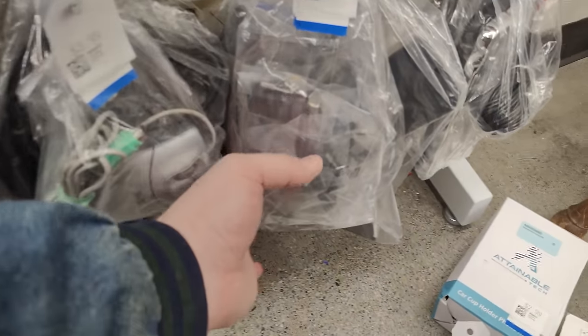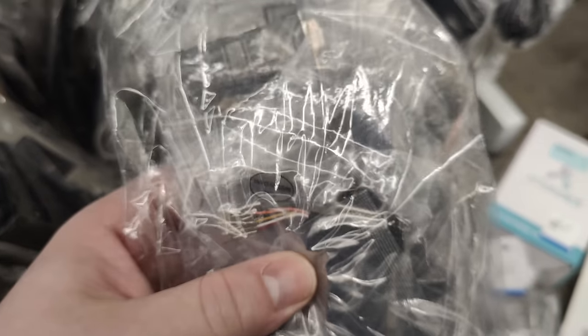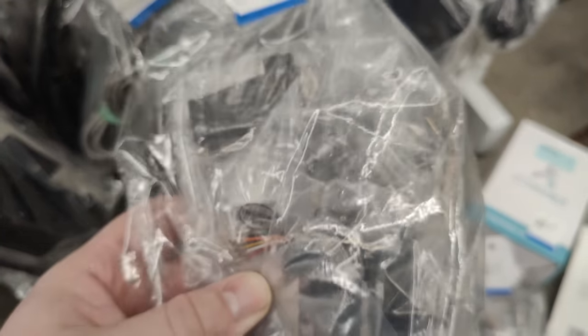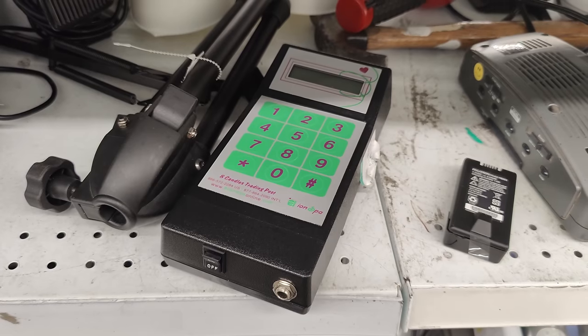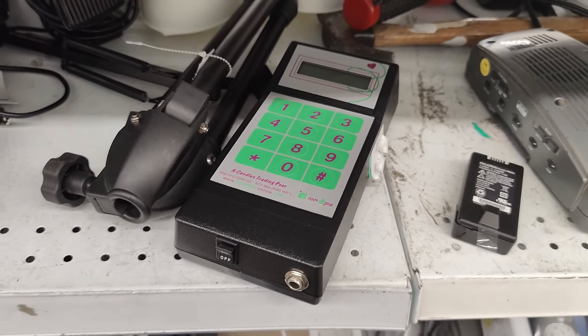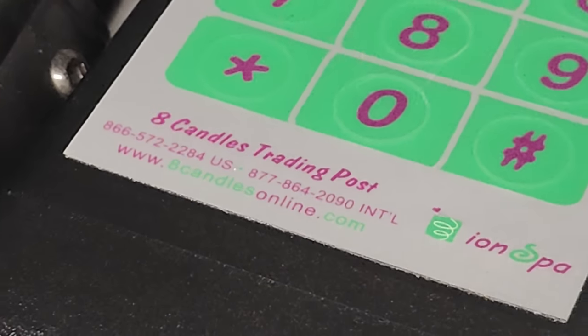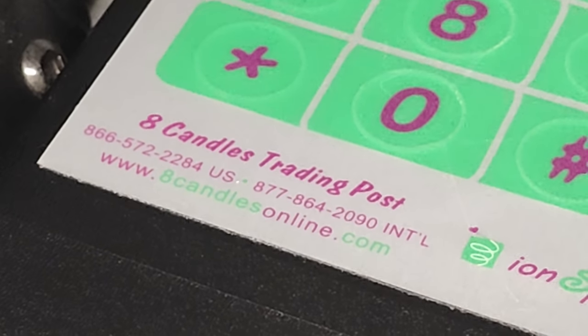Actually, hey, check this one out. This one is actually a bunch of DB9 to RJ45 adapters that you can repin manually. Someone's going to be thrilled to find that at the thrift store and make a frugal purchase. I do not know what this is and I will not be checking. However, Eight Candles Trading Post is the best name for an e-commerce website. Hands down.